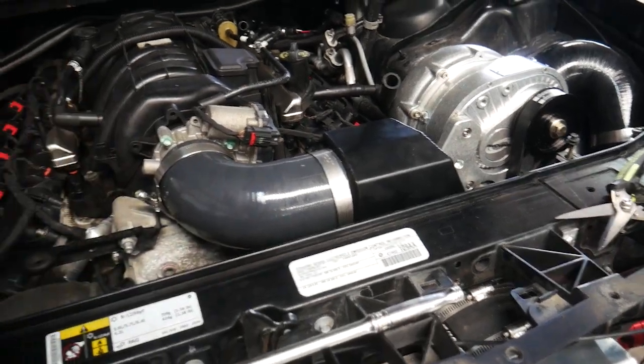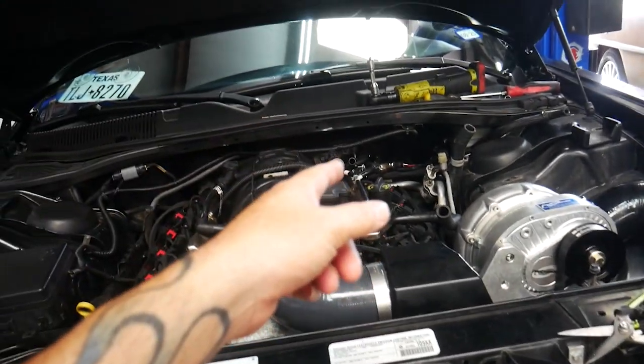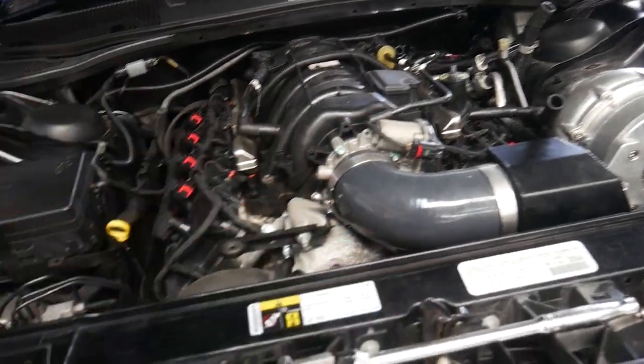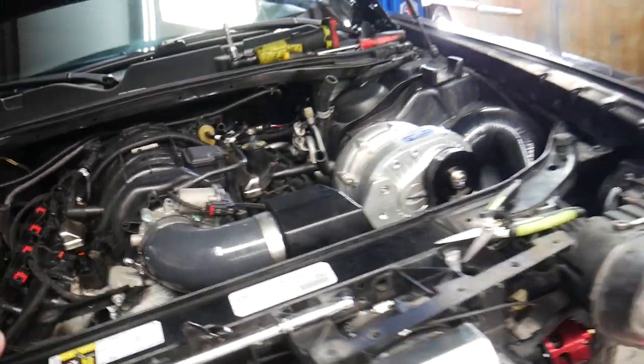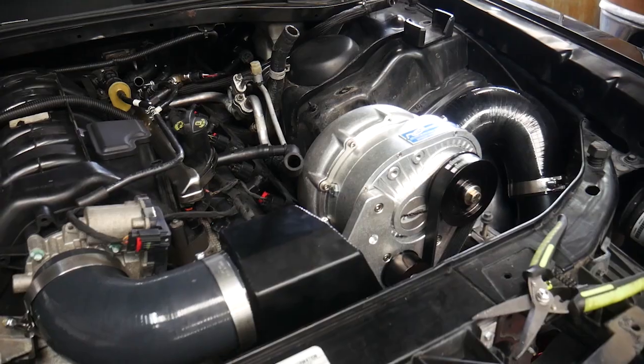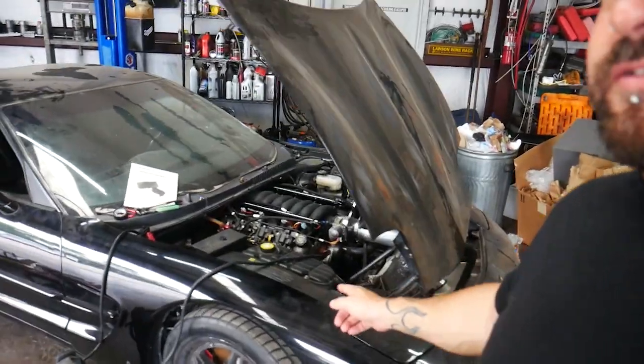Charge pipe here. We've got to finish up the vacuum lines. Put the coolant tank and reservoir in. Back this thing down, fill it back up with coolant, get the front bumper back on, but not much left.